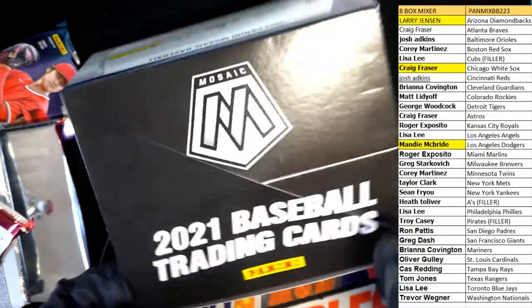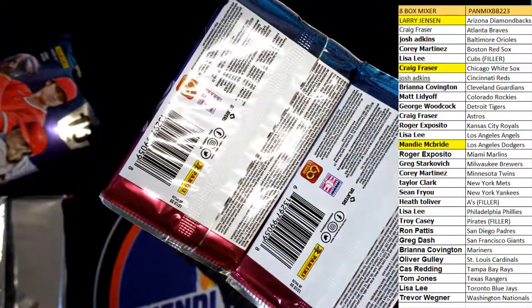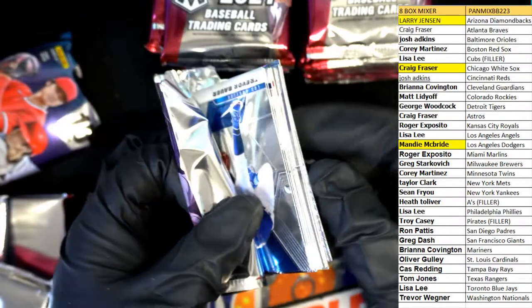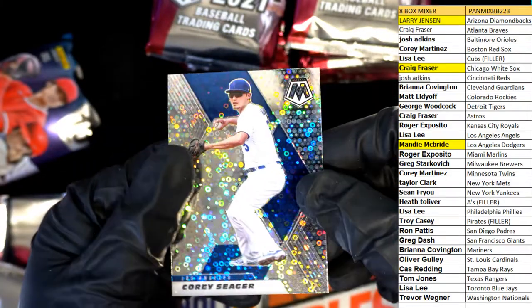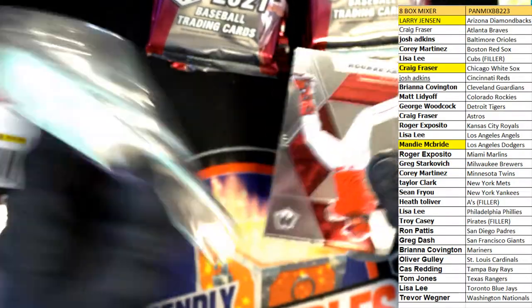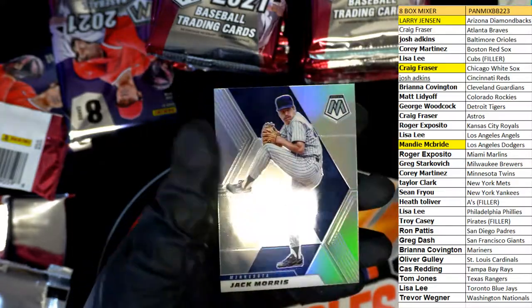Let's go, let's go. Quick pitch. Nice Christian Patch. Here's a Dodgers Corey Seager prism. Quick pitch prism. These are the discos. A lot of these are disco prisms, not like the mosaics we were pulling a minute ago. These are a different kind. There's a nice Joe Adell rookie card. Silver Jack Boris.